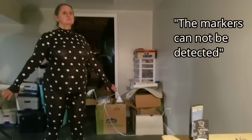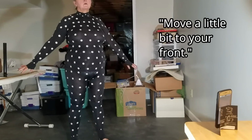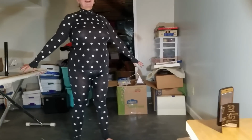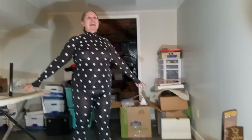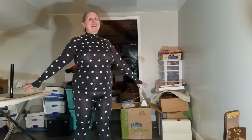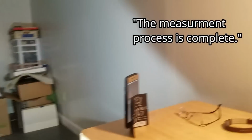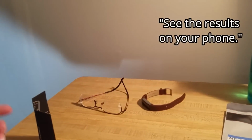The markers cannot be detected. It is possible that the room is too dark. Move a little bit to your front. You are in the perfect position. Spread your arms to create space around your body. You're done. The measurement process is complete. See the results on your phone.